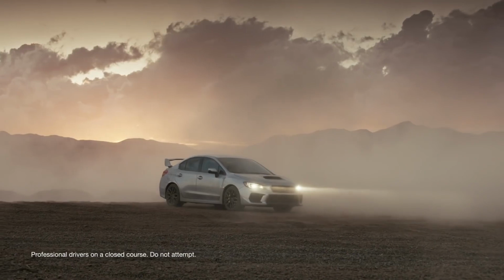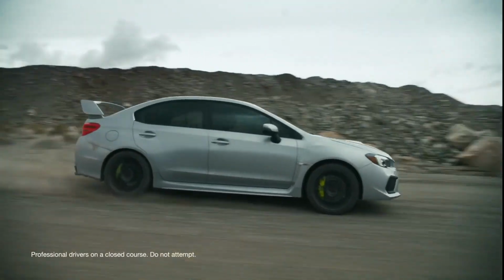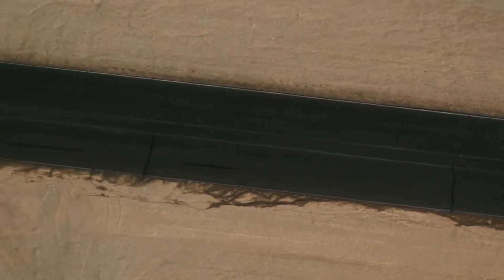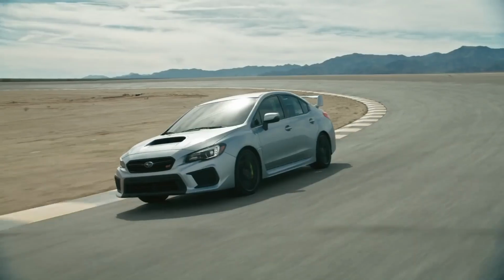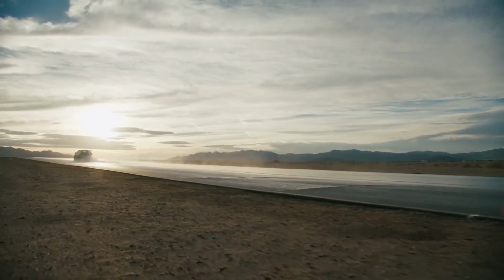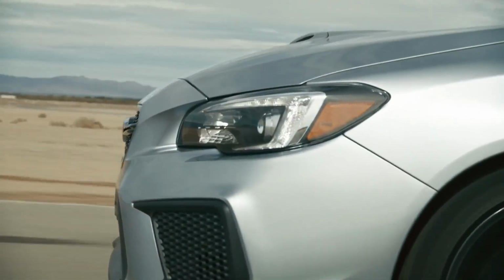Gritty, raw, and adrenaline-fueled, every ride in the Subaru WRX is a thrill ride. In the WRX, you become one with the road. You feel every inch and own every turn. Take that thrill to the next level and show the world who you really are with genuine Subaru accessories, designed to let you go your own way.